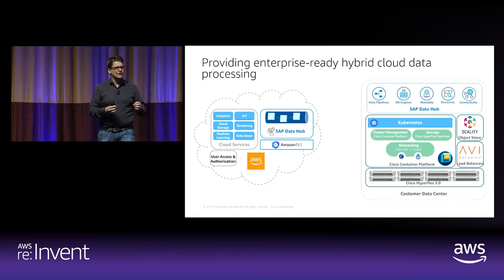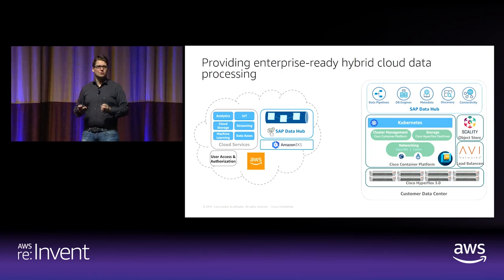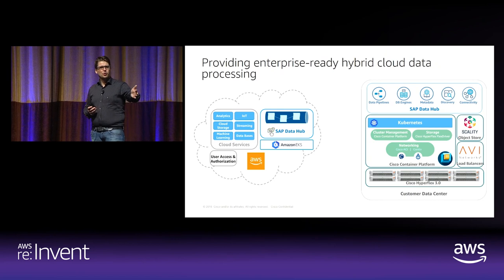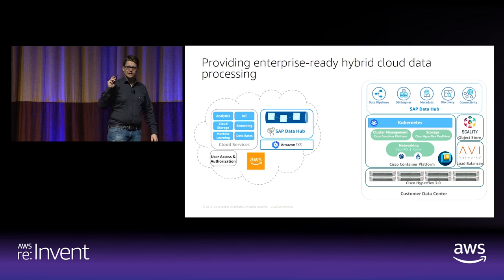So the customers get a turnkey solution. They have to plug in their data center, install the data hub on top of that, and they can run this complete environment, this complete enterprise application, inside of the data center. I was talking about 1 hour that it takes us in the cloud. If you have this installed in your data center, it takes you 1 hour also to spin up the whole thing in your customer data center.